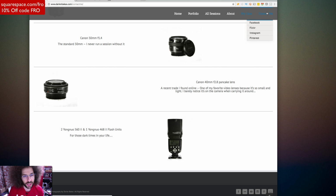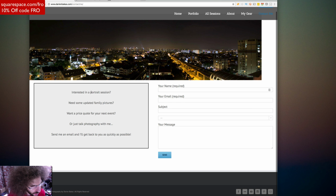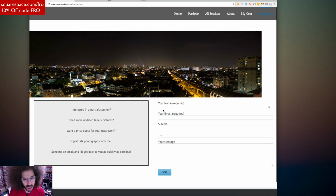Under Contact Me, we've got interested in a portrait session, need some updated family pictures, want a price quote for your next event, or just talk photography with me, please, I'm lonely, talk photo with me. Send me an email and I'll get back to you as quickly as possible. So that's fine. You've got all of that up here under contact.